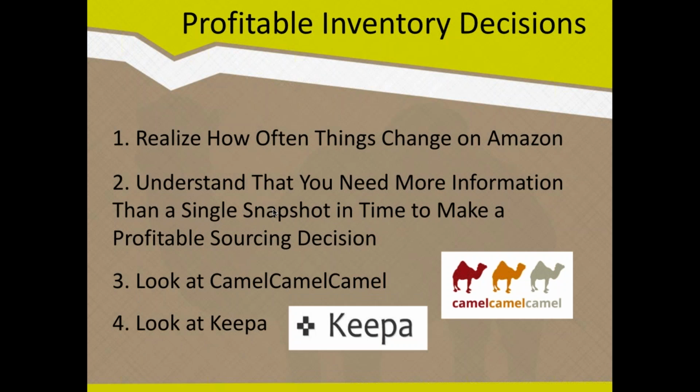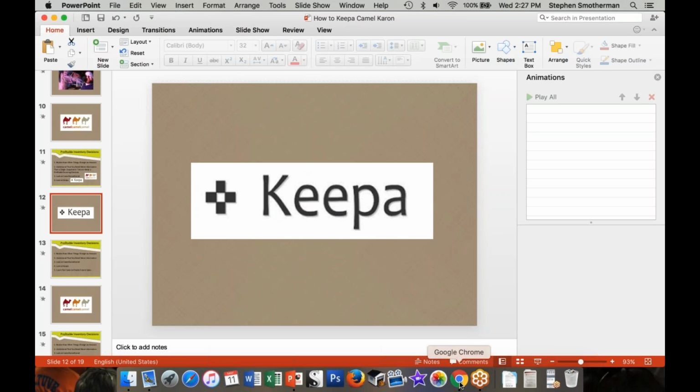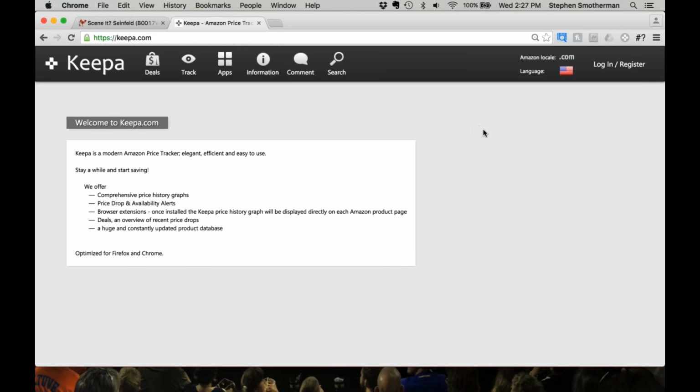Number 4, you probably could predict this, but look at Keepa.com. Now, I don't have any pictures of me doing a selfie with a Keepa because I don't know what a Keepa is, but let's take a look now at how we can understand Keepa. Let's see. All right, everybody still with me? You looking at my Keepa screen? Can you see that on your end too?